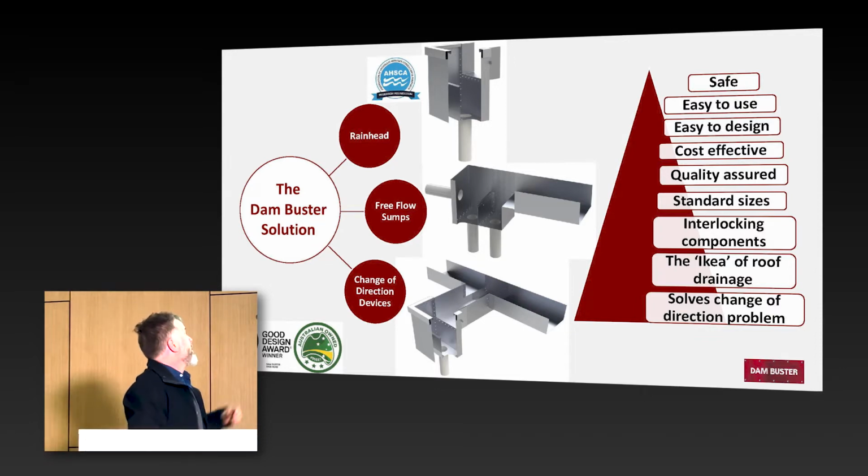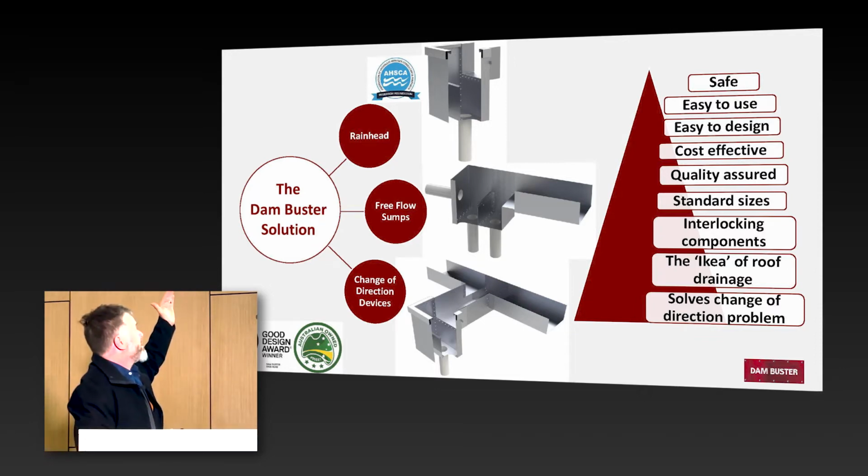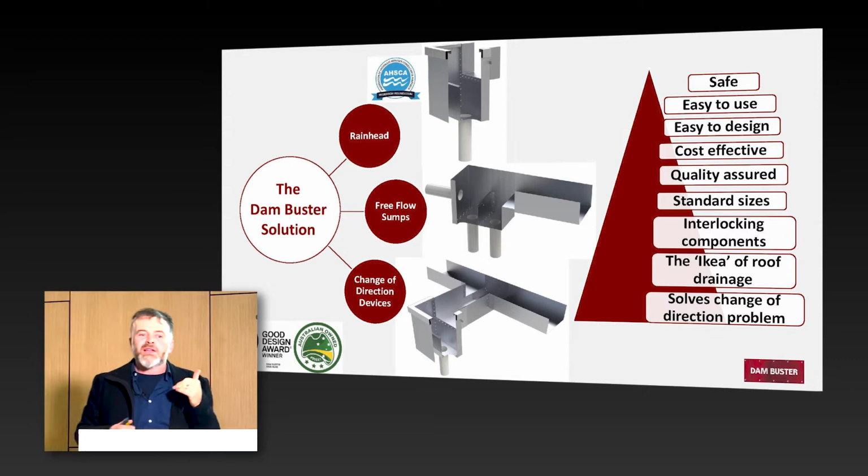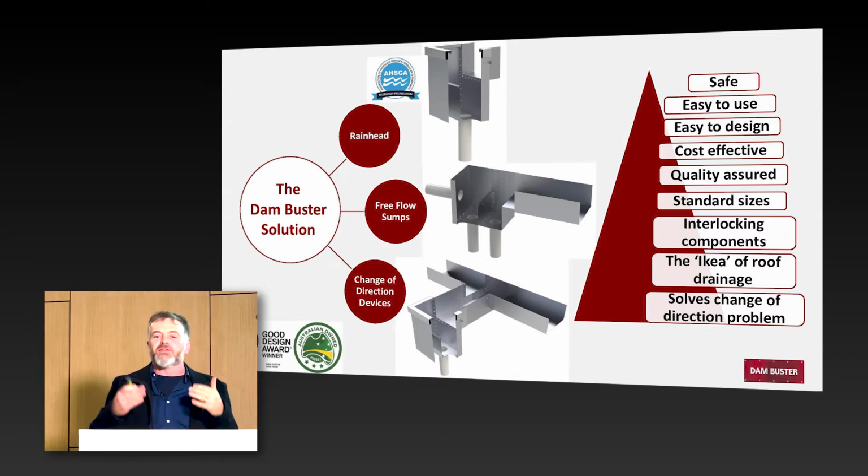So you've got the original product, which is the rain head. You've got the free flow sump, which we'll talk about a little bit later, which is an easier version of the high capacity sump in AS 3500, which if you've seen one of them lately on a building, please tell me because I'll go and take a photo of it because I've never seen one.